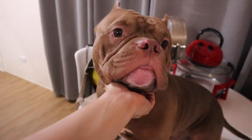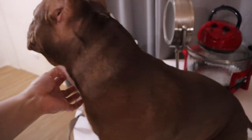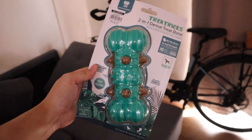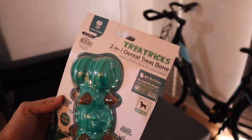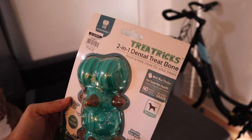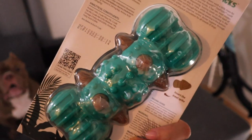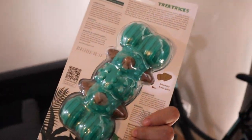Baby, hi, I have a gift for you, baby. What's my gift, mama? Okay, down, sofa. This is a gift for Kaimu. It's a new Treat Tricks 2-in-1 dental treat bone. So may mga spikes siya, and these are all treats. How cool is that? Insertable treat.